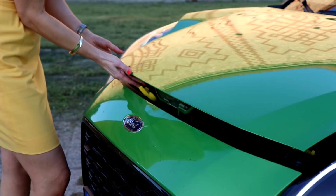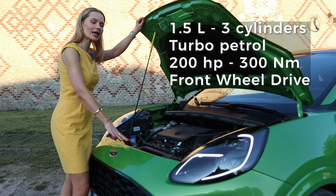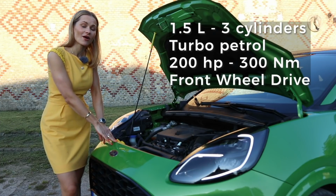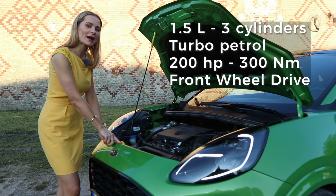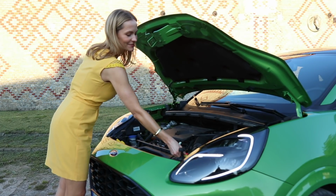All right, let's have a look what we've got under the bonnet. 1.5 litre, 3-cylinder, turbocharged petrol engine, which pumps 200 horsepower and 320 Newton meters of torque. All of the power is being sent to the front wheels, and yes, this is the very same engine that we have in Fiesta ST. And that is enough about the numbers under the bonnet.